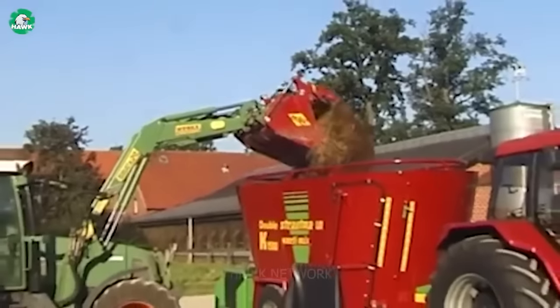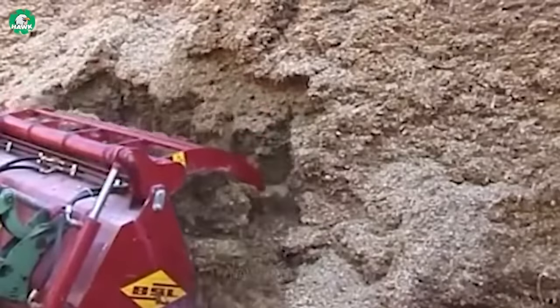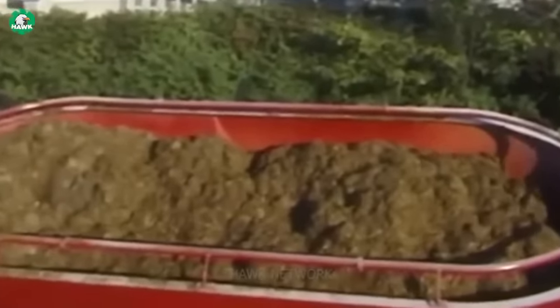These machines are perfect for those long work days, whether it's night or day. And get this, with modern technology, you only need 10 workers to run the farm, compared to the 100 workers you need without these machines.